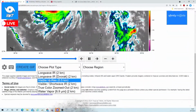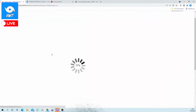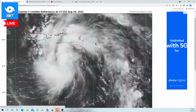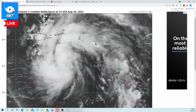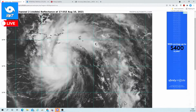I'm going to actually go to visible high resolution so we can look at it. There it is. Really able to see that convection. You can actually see the storm rotating underneath. And maybe they'll find a closed low here pretty soon as the storm continues to move just to the southeast of Puerto Rico.